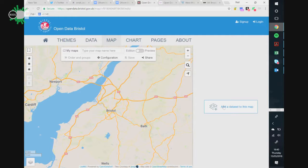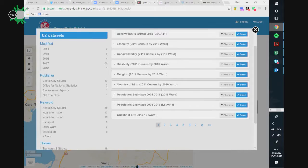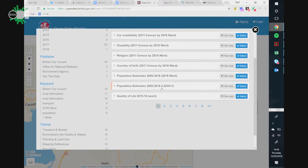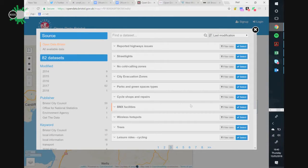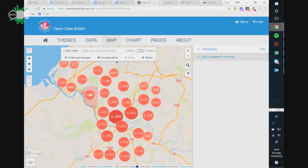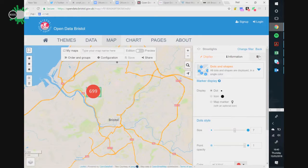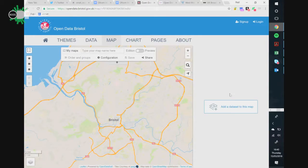But in this case, I'm going to show you the map example. If I just add a data set, that's now going to give me all of the different data sets that Bristol Council have published, 82. So I could, for example, select street lights. So again, we've got a view there, and I think I showed you earlier you can drill into the actual view and see that a little bit more clearly. But in this case, I just want to show you how you can layer stuff. So let's just go back.